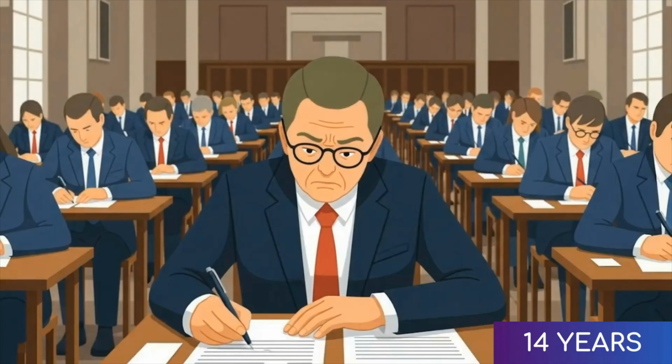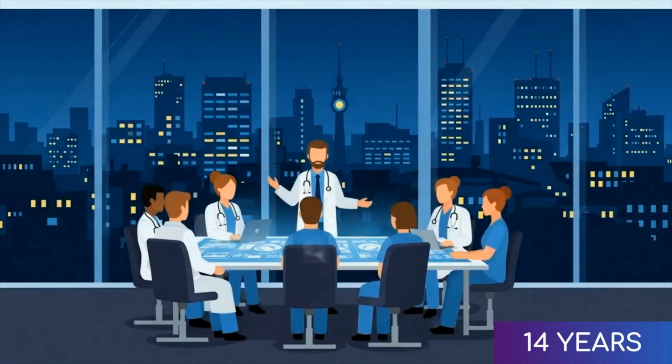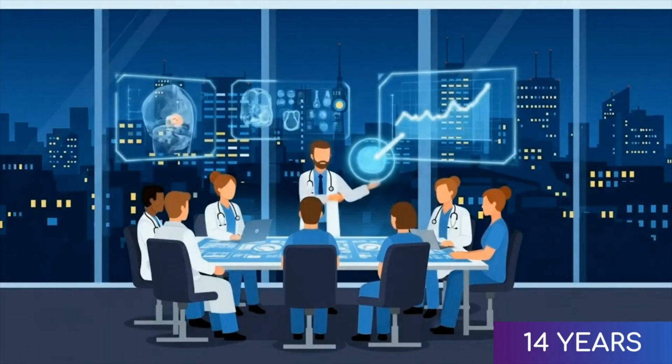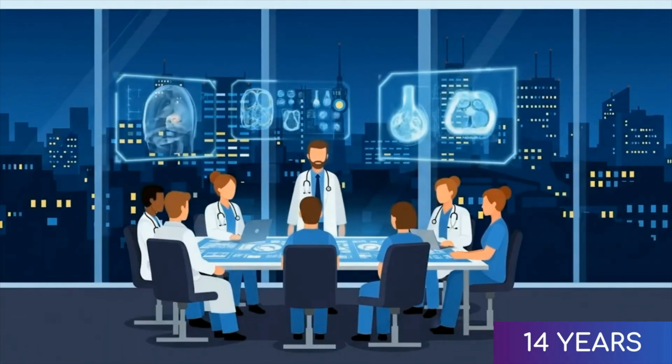Towards the end of this journey, the formidable specialty certificate examinations loom, a rigorous test of your expert knowledge before you can qualify. Passing the SCE and completing all training requirements leads to your certificate of completion of training, finally making you eligible to be a consultant.